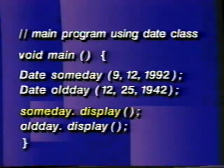The someday means we are referring to the object someday, and it's to be used in the call to the member function display. This seems to imply that there is a copy of the function display for each object of the class date, but that's not true. The same code for display is used for all the objects of class date. Only the data members of date are duplicated for each object.